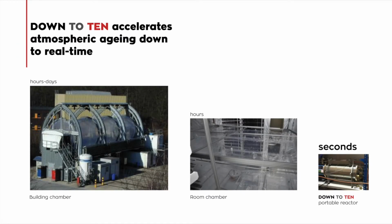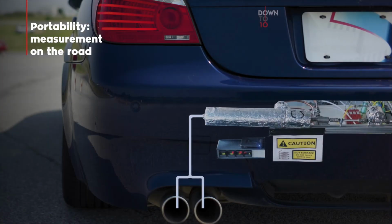In particular, for secondary particles which traditionally take hours to days to form in a research chamber, the Down to 10 portable oxidation reactor allows these to form in real time, hence allowing us to study which driving and operation conditions are most relevant in the formation of secondary particulate matter in the atmosphere. The system can fit in the trunk of a vehicle, thus forming a versatile and portable exhaust particle sampling system.